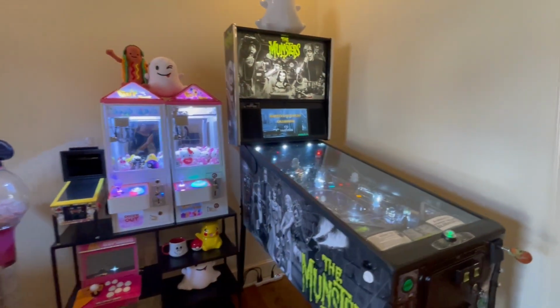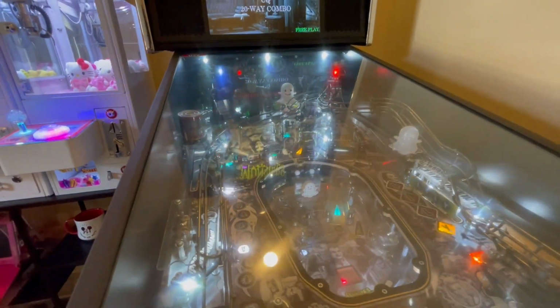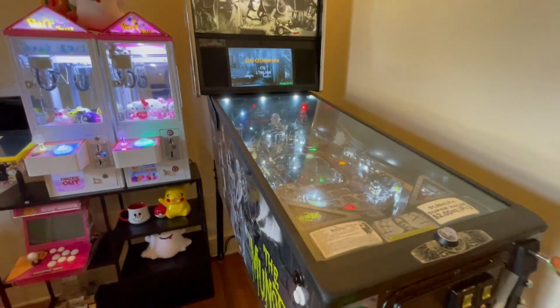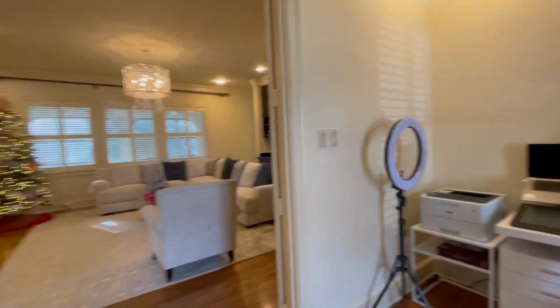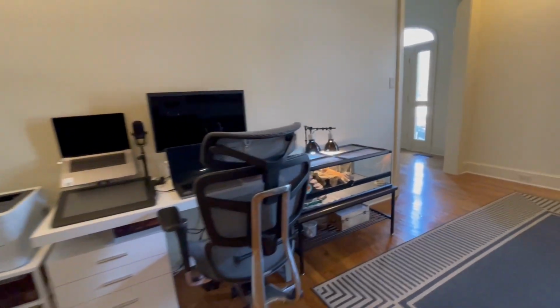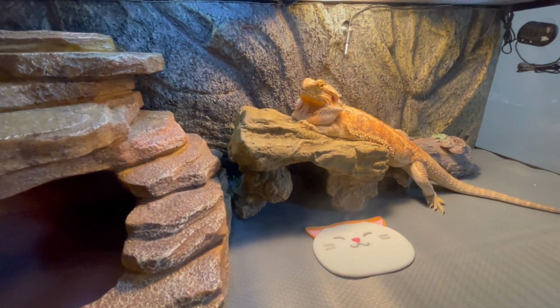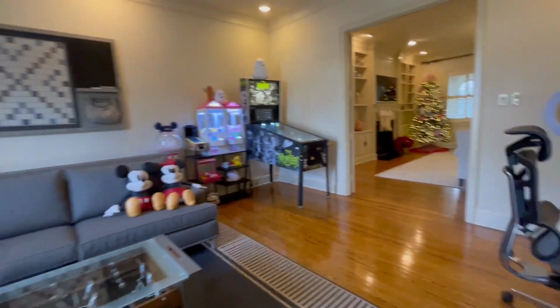and my pinball machine. I modded it, so there's a lot of Snapchat ghosts hidden in this pinball machine. Yep, my office area. Oh, wait, Rambo's right here. Hi, Rambo. Hi. She's just chilling. Ta-da!